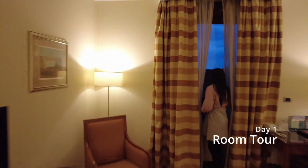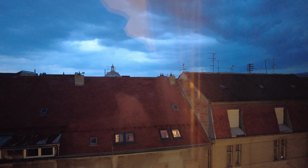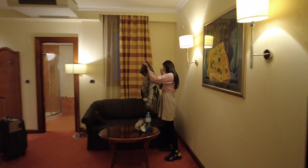So, room tour. What's the view? Oh, look, this nice view. What is this building? Oh, big city life. It reminds me of, I know, Makati. This is better.